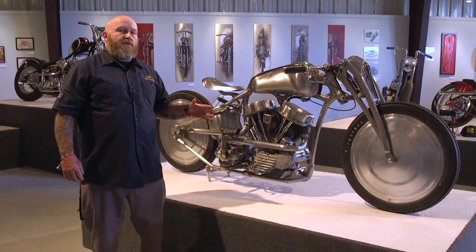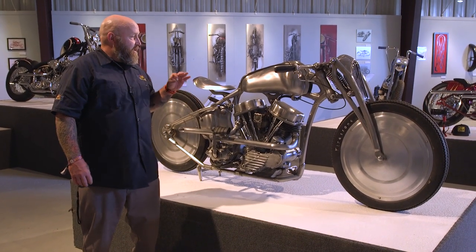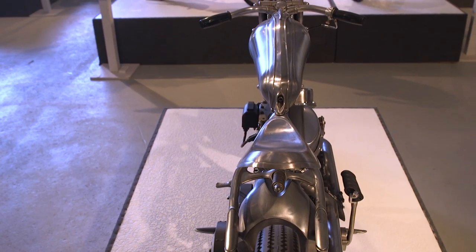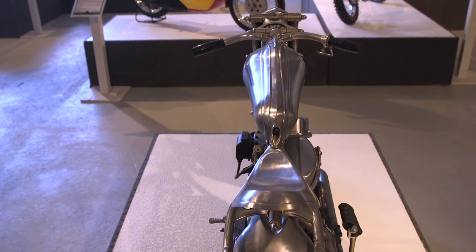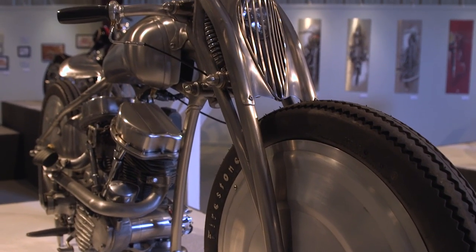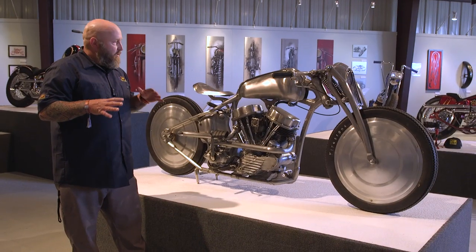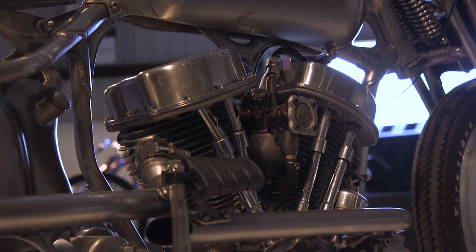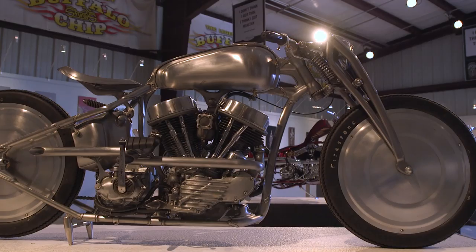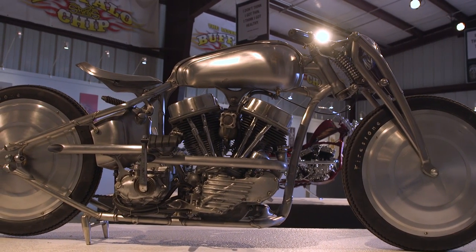So this Christian Sosa built panhead caught my eye because of its lack of color. The reason for the lack of color is everything on this bike is stainless, which is awesome. You can see every little nook and cranny, every little detail, and everything, like I said, is hand-built out of stainless steel. From the frame to the front end to the bodywork, gas tank, everything is stainless. It's also very, very compact, which is really cool. This bike is just a small bike. It's almost like a small Sportster, but it is, in fact, I believe a '50 panhead, just keeping everything real tight and compact, giving it that hot rod racer look.